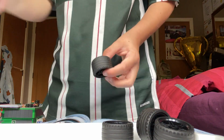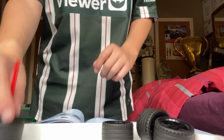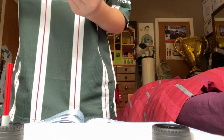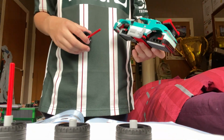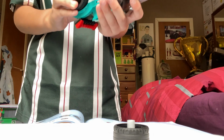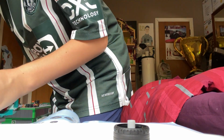Now, I need to put this on. Now we can slide that down. Okay, do this one. Okay, let's put that in. Slide that down. Now, I think we'll just put those in there. Okay, so slide that through. Slide that through. Slide that on. Okay, I need to push that through. I need to push it through a bit more.